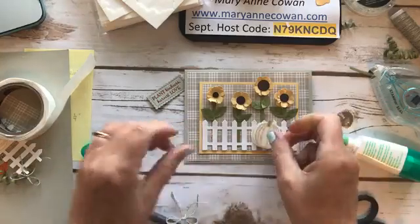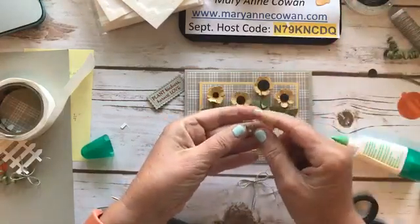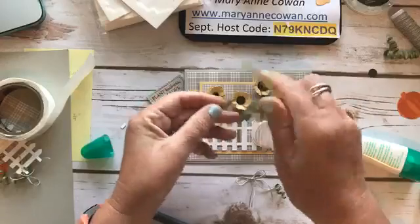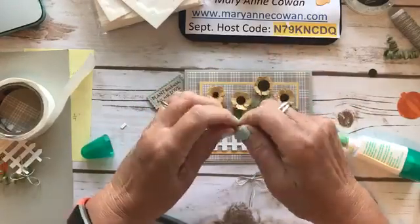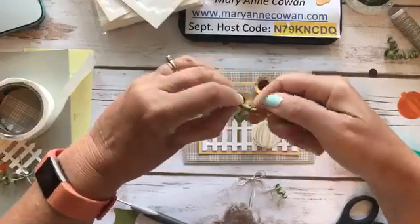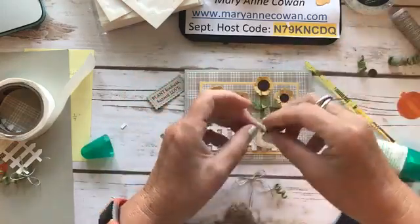Okay, so for this, we need a bow and we need our little tendrils. I went ahead and did them this time. So to do these little tendrils, you just take a really skinny piece of green. I just cut them. Then take something small like this. I would even do it a bit skinnier than that. And you just roll it around. A pencil's too big, I think, but you can do whatever you like. If you have the bigger pumpkin punch, then a pencil's good. So you just make little tendrils. I like them a bit smaller though.